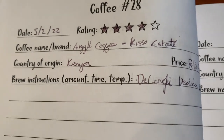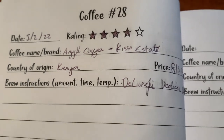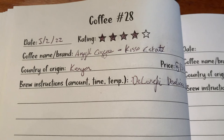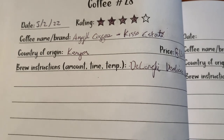Anyway, I'm really glad I got it as a gift, because I wouldn't have tasted it. I wouldn't have spent 13 quid on it. I would have balked at that. I'd have gone, oh, I'm not spending 13 quid on a Kenyan coffee. African coffees I don't particularly drink a lot. And yeah, it was a gift. And I'm really glad, because then I got to try this. So yeah, 4 stars, great coffee. Do give it a go.